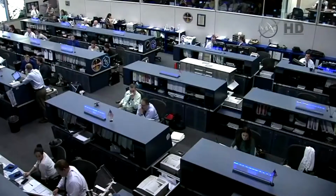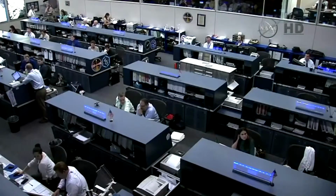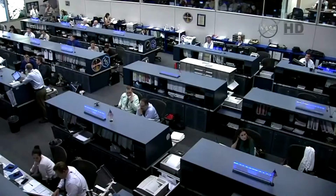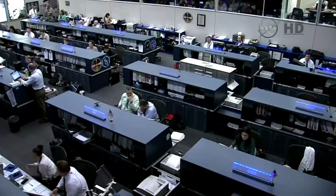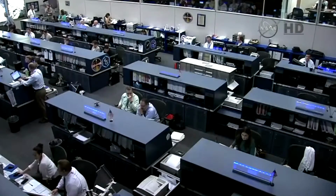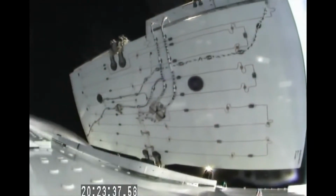Live view from Mission Control Center in Houston, Texas, where flight controllers in the International Space Station Flight Control Room are watching the progress of Dragon, flying on its own, beginning its rendezvous profile to the International Space Station with a grapple planned for Friday morning at 7 a.m. We're standing by for solar array deploy. And the solar arrays are being deployed.